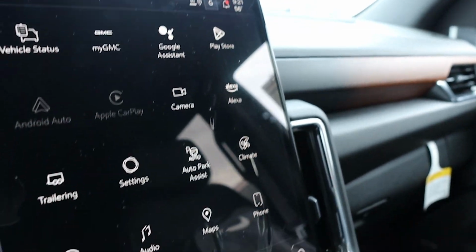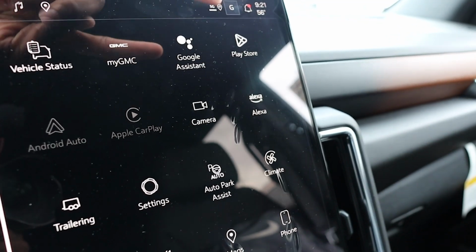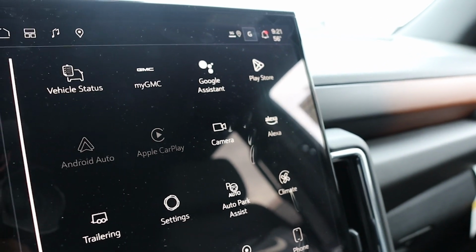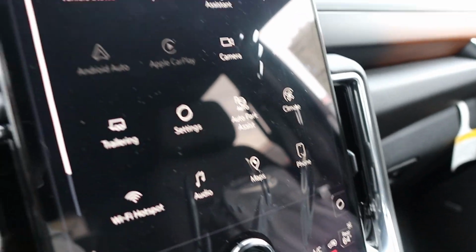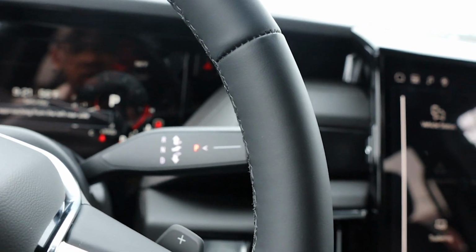But yeah, you also got this massive touchscreen right up here, which is pretty nice. You also got a Google Assistant and Play Store, because this is a Google integrated system, which is pretty nice. You could turn the screen off by just pushing this button right up here, or you turn the audio off really. But yeah, gear selector is actually up here, right? So that's pretty nice.